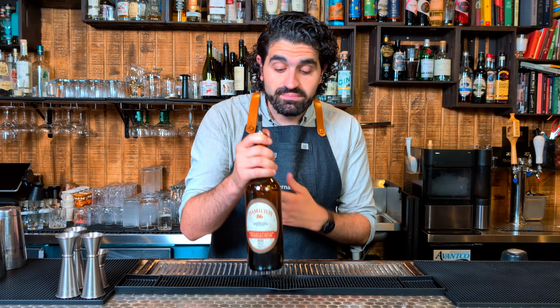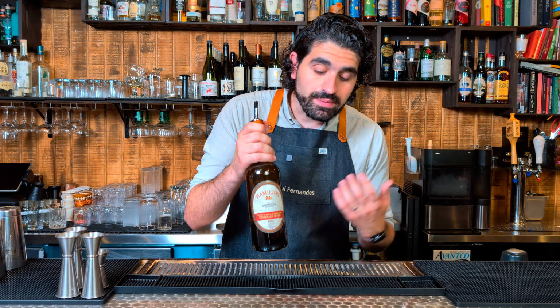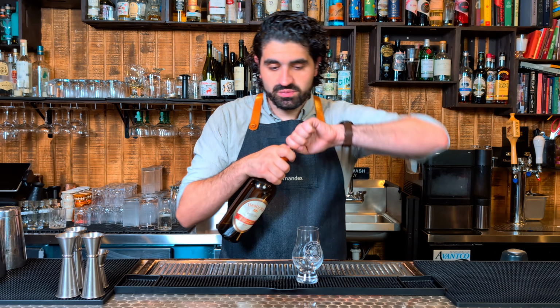This is a blended rum that doesn't have any added sugars or sweeteners, and it's aged for 5 years. It does come in a little bit more expensive, I think, than the Captain Morgan, about $20 to $25-ish, but I think it's worth it. Before we talk about the flavors, let's just pour some out here.